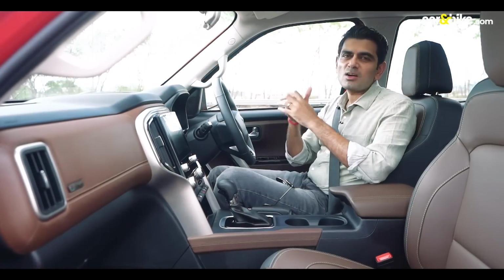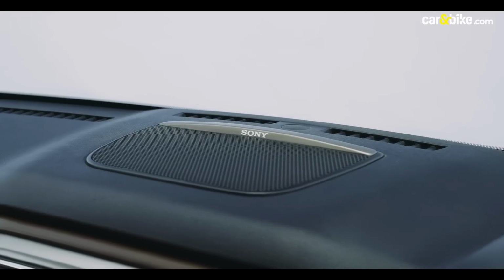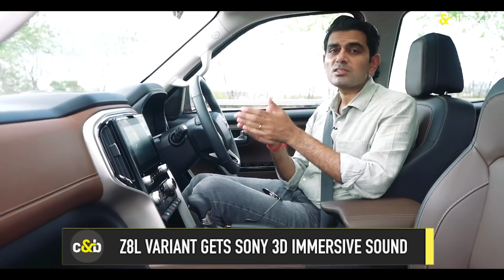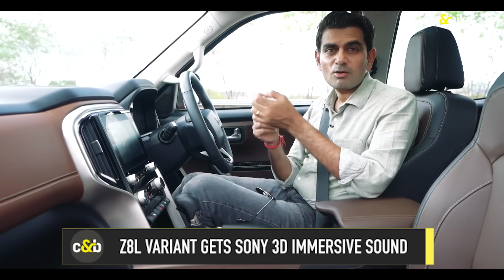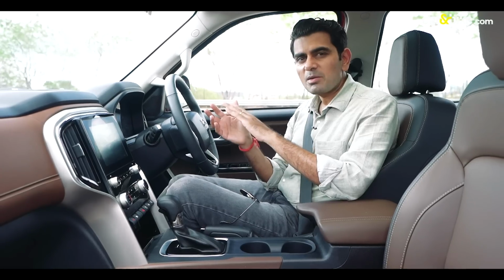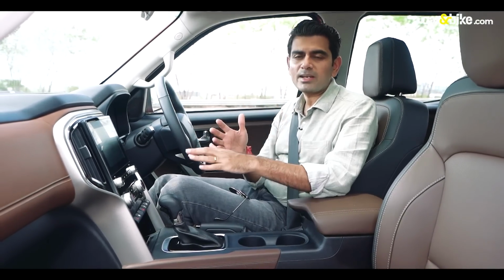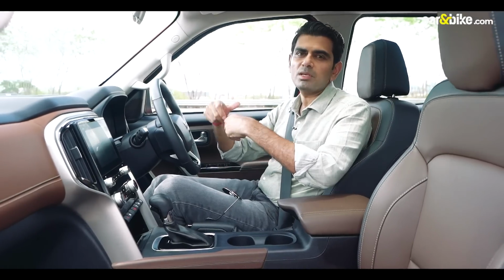The 3D surround sound system has been carried over from the XUV 700. Now that may be just in the L variant, but the higher variants otherwise, of course, still get Adrenox also carried over. Now that's something that's going to play a huge role here because this time Mahindra says it's getting the variant production mix right, because there is a lot of anticipation. The higher versions will be more in demand.